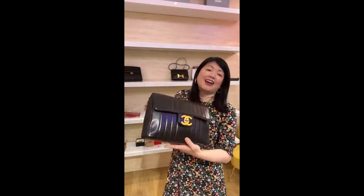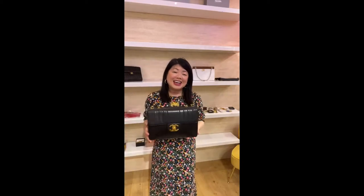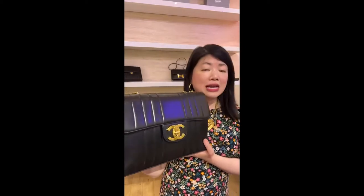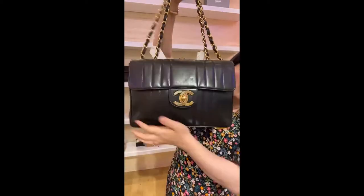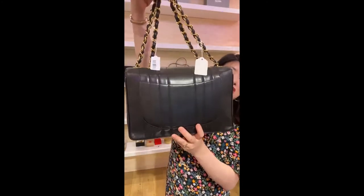Yeah, I love this. Oh, yes. And I know this is one of Rachel's ones. And the Sitar sisters. Yes, this is absolutely stunning. This is the classic 12-inch Mademoiselle vertical stripe quilted lambskin bag. And this is the 12-inch jumbo size, in a lovely condition.